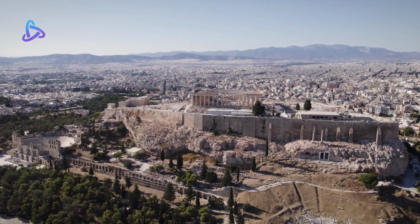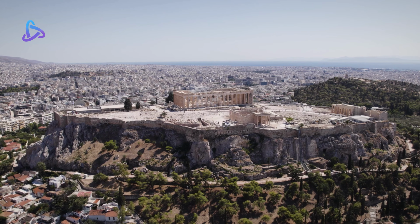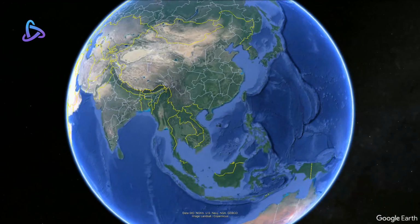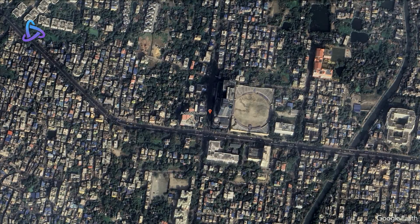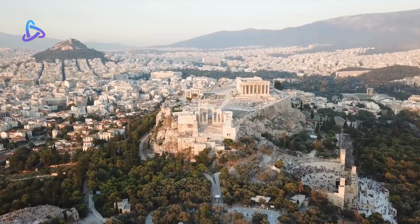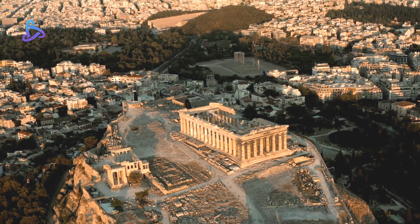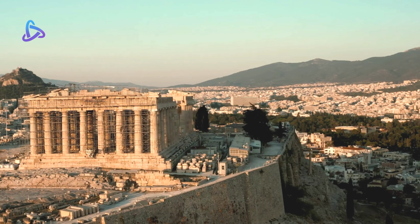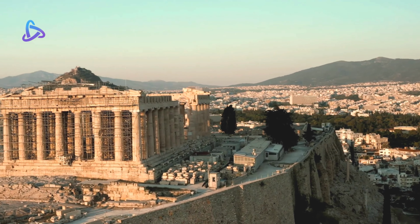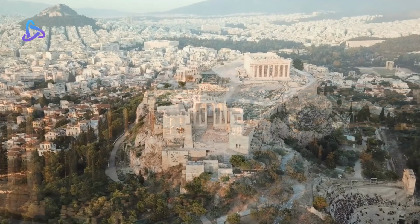The Acropolis of Athens is one of the most iconic and historically significant archaeological sites in the world. Situated on a rocky hill overlooking the city of Athens, Greece, it represents the zenith of ancient Greek civilization. The Acropolis is a symbol of classical spirit and civilization, embodying the cultural and political achievements of the city during its golden age in the 5th century BCE.